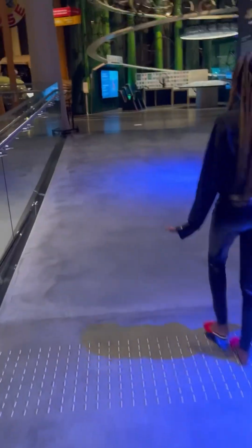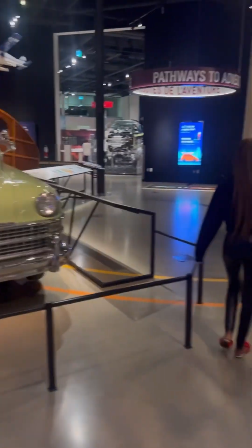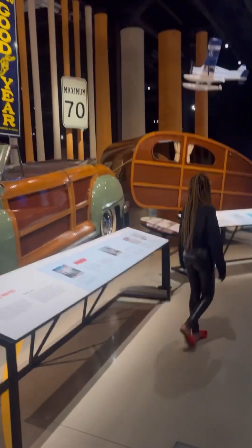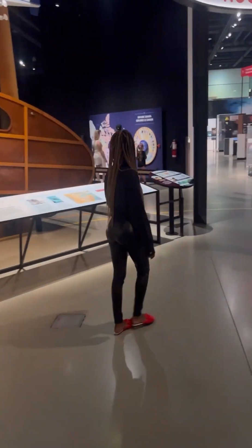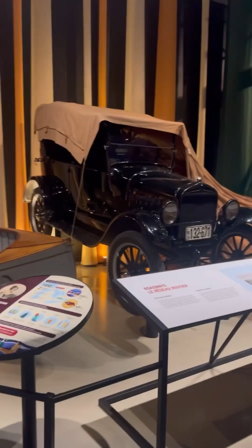This was a day to remember because I got to learn so many things in Canada, how they used to move, the trains, the cars. Wait, look at this one. Guys, this car was legit. I had to go back twice. I think they were the Royal family, the Royals, who used to ride in it.